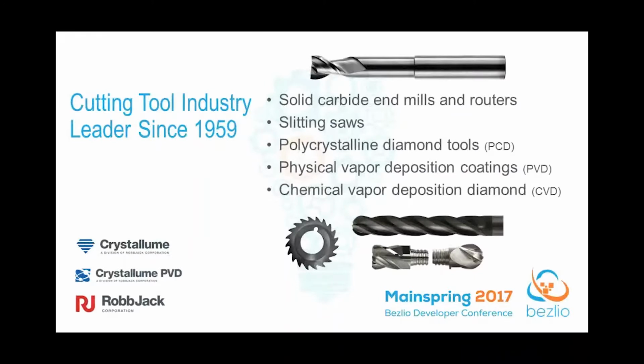This is who we are. We're the cutting tool industry. We feel that we're the leader in that industry with our product and what we offer our customers. What you see up on the top is an end mill. This is a slitting saw. We do some kind of funky things with threaded tips on the end of end mills. And then we have two subdivisions. So we're a multi-site ERP. We have Crystal and PVD that does physical vapor deposition coatings on tools.